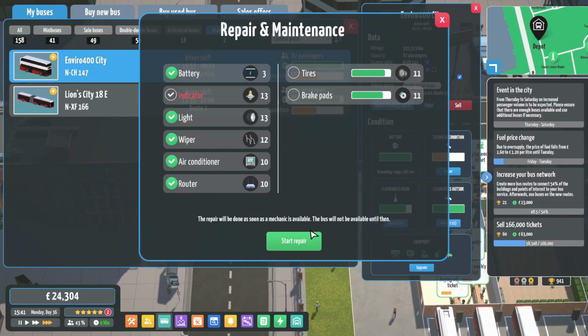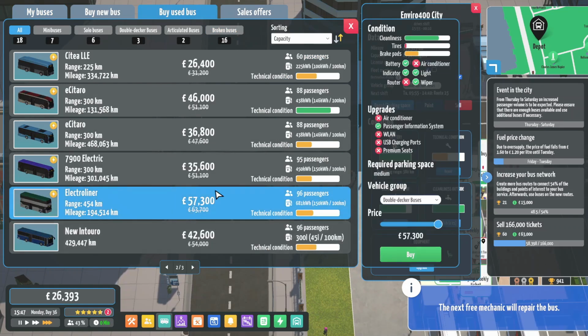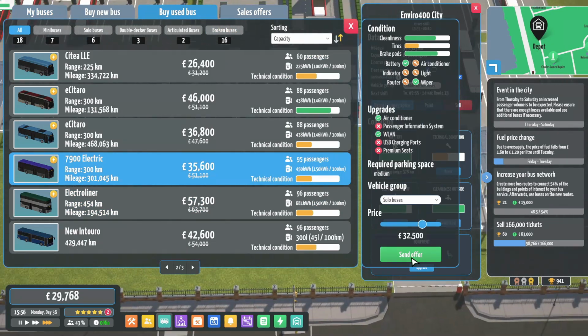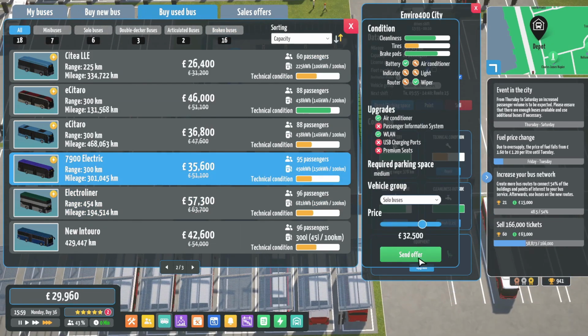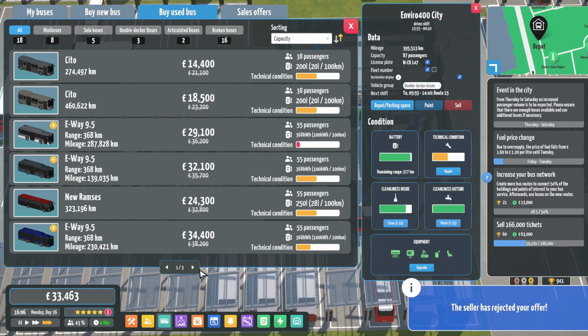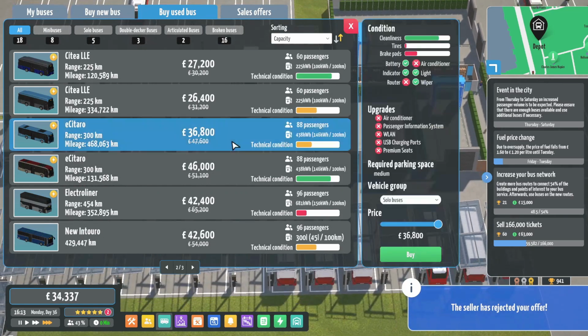Right, we just missed another one. Okay. What's a good deal? That's a good deal. Wait till we have 32,500. I think about 2/3 to 3/4 is a good place to go for bidding. I mean, you can get rejected like we just did there, but you're most likely to get accepted.